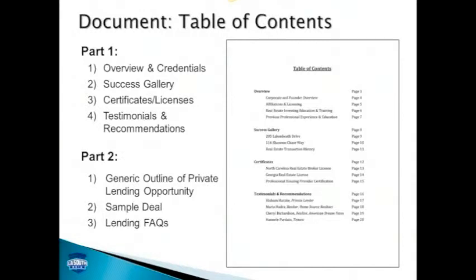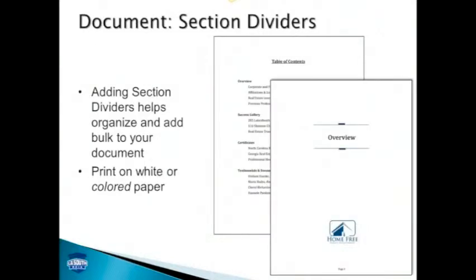So if they are looking through this standalone document and they have questions about how it all works, they can either listen to the CD you provided them, or they can flip to this part 2 and take a quick look at it. So I'd probably include that information in there as well.